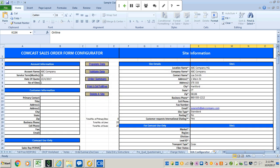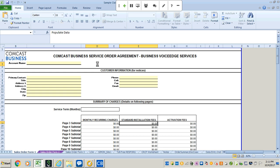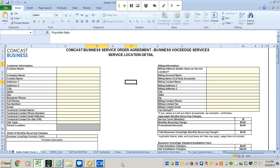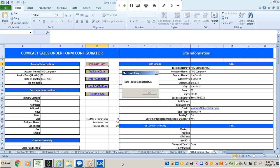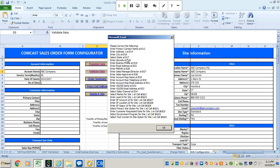So once you have all of the preliminary information populated, you will actually populate the data, which takes a few seconds to populate through all of the documentation. And part of this also, there's a validation tab. And that validation will come up with things that do need to be filled out, which is why it's important not to have this signed until this is all scrubbed and the appropriate information can be added in. You'll notice there's a lot of information here, such as business phone, a sales manager. All of this information is actually needed before an order can be submitted.